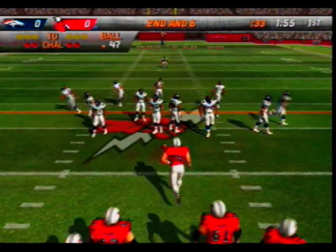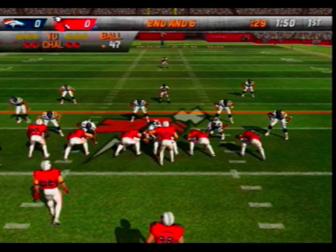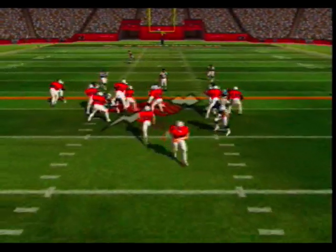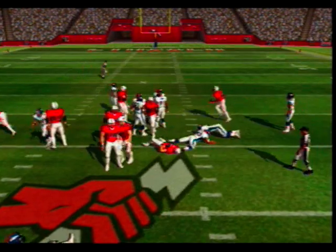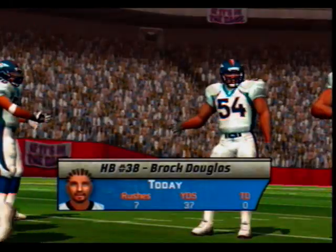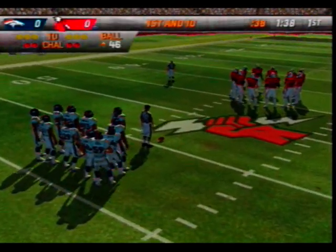Ball on their own 47. Ball on the 47-yard line. Is there on the stop at the 46-yard line. Excellent run for a first down. They brought some extra heat with a blitz, but he was able to find some room and pick up the first.